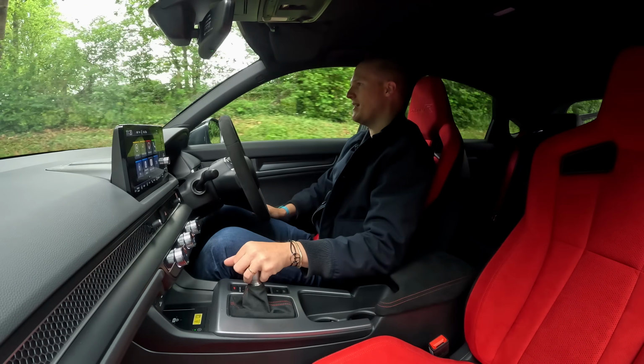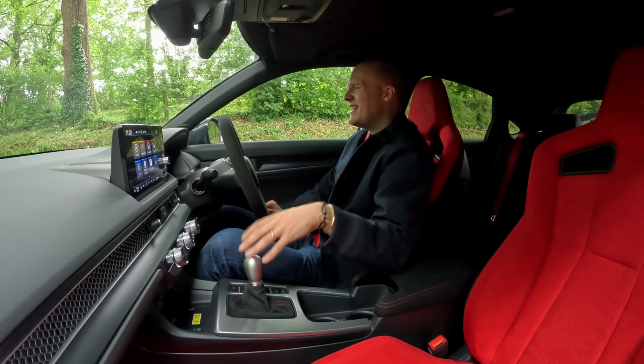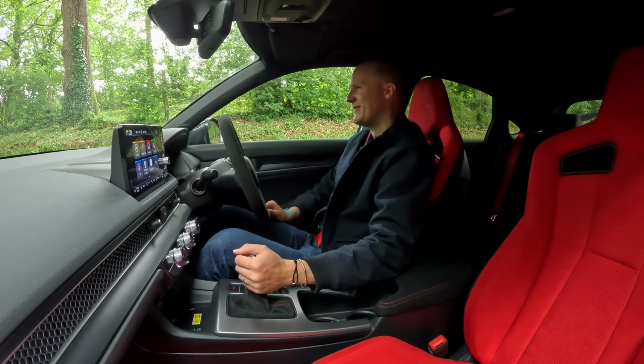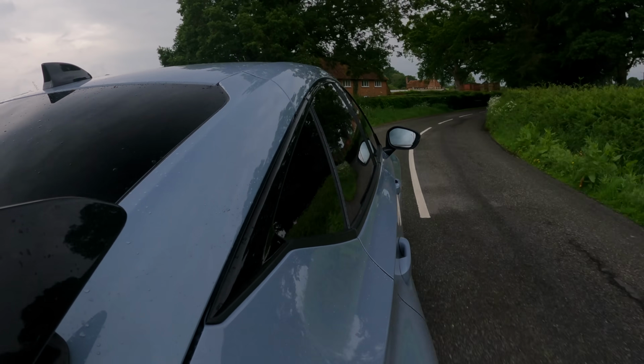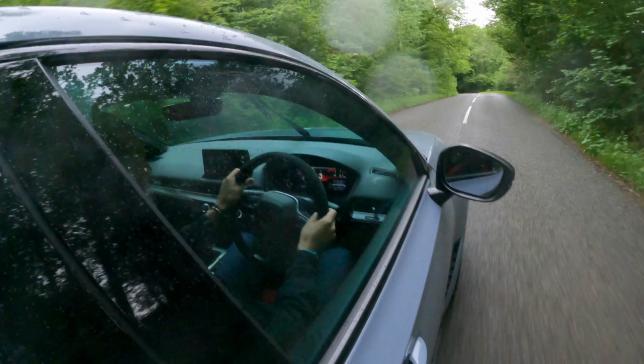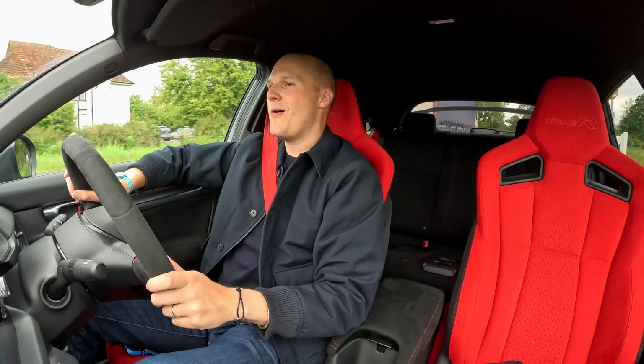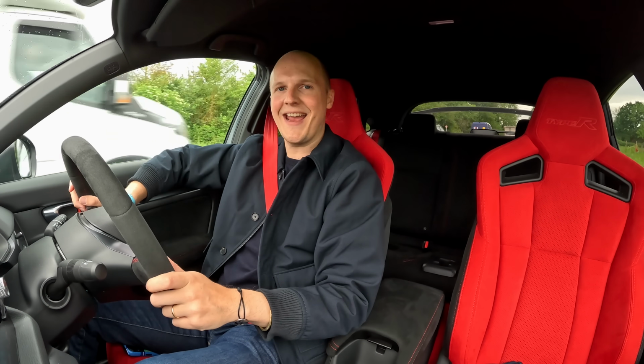We should all be buying these cars. In the UK, we should all be buying these cars. Honda is just so good! Why aren't people buying these cars anymore?